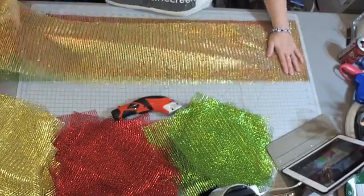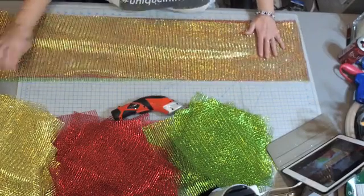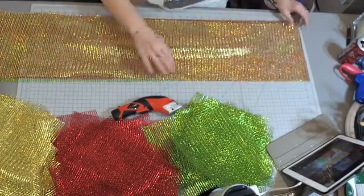Okay. Now, hopefully it's a full 10 yards. For some reason, the red looks a little shorted.